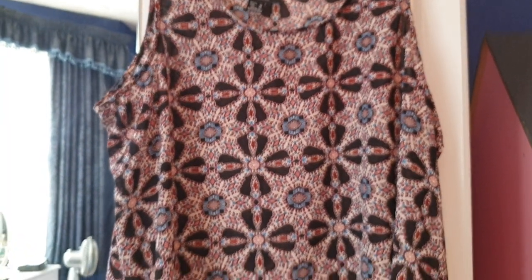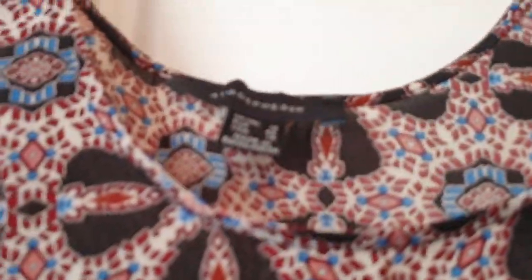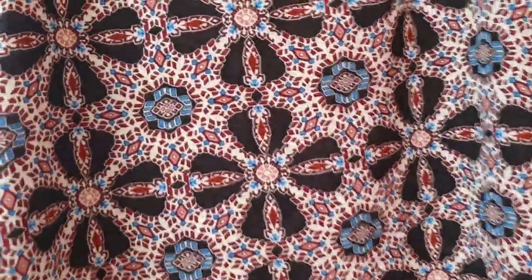This is a little summer top from Primark, and it is a size, I can't remember, 18. There we go, size 18. Cool pattern, nice colouring as well. A bit like trancey. I feel like I'm going into a rave or something.